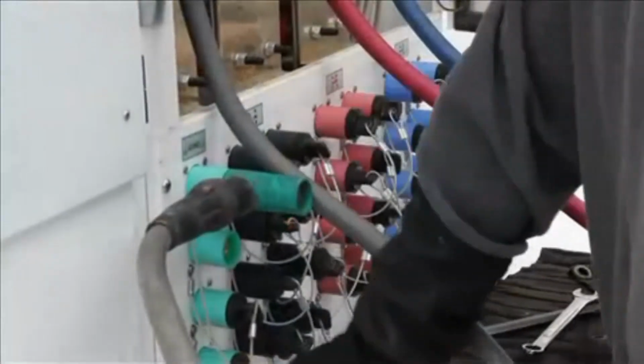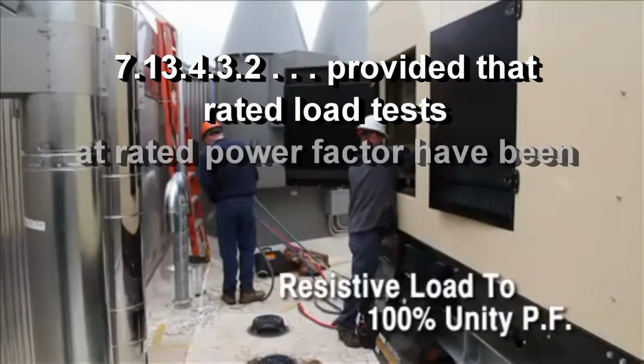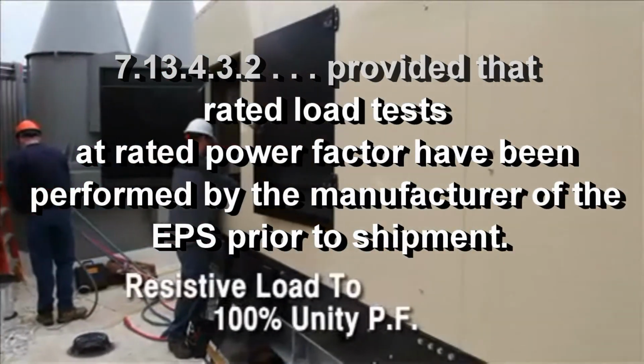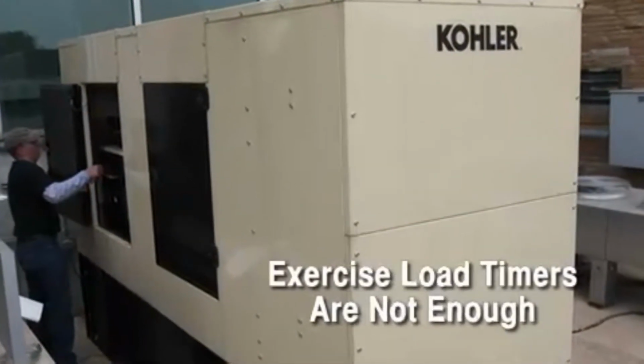Load banking is the process of connecting ancillary load to the generator system. The industry standard is to load bank with resistive power. This loads the generator section to 100% at unity power factor. Loading by switching the system load to the generator is not an adequate test.